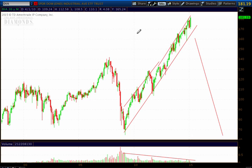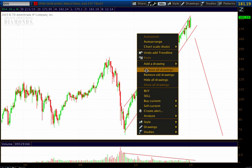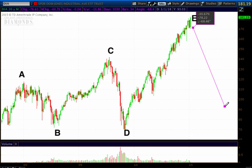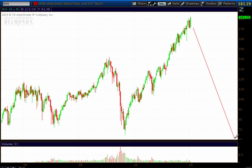Again, I'll remove the lines here so you can see, and I'll draw that out for you. Point A here, point B here, point C, point D, point E. So in a broadening top, what would that look like? It would look like this with a lower low. So this doesn't look like much on this particular chart because it's a 20-year monthly chart. But if you look at the price and you look at what this could mean, if in fact this broadening top does follow through and we come to a lower low, we're talking about Dow 6,000.